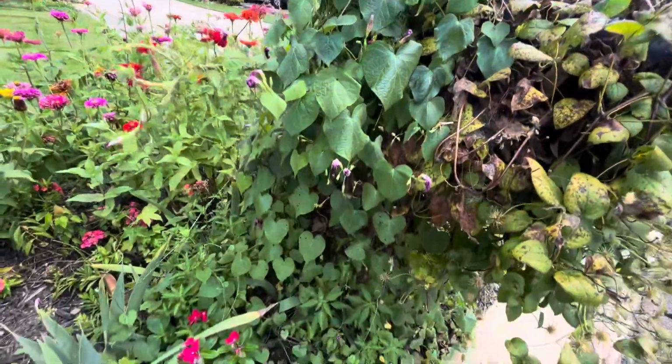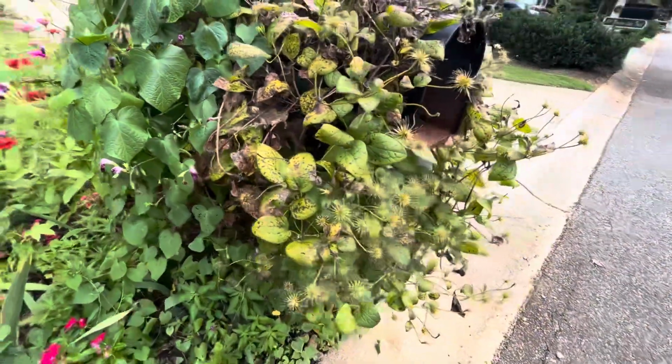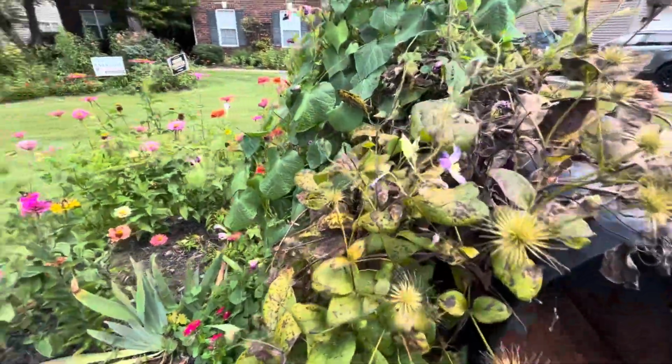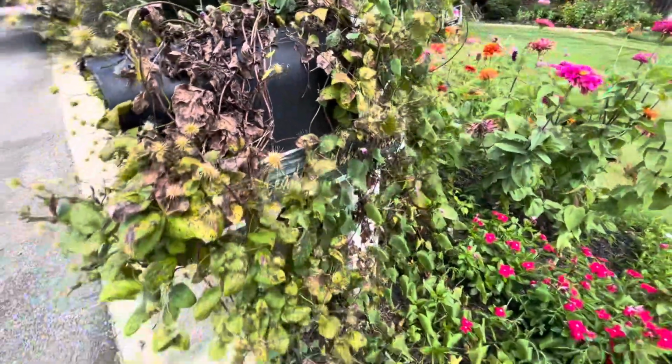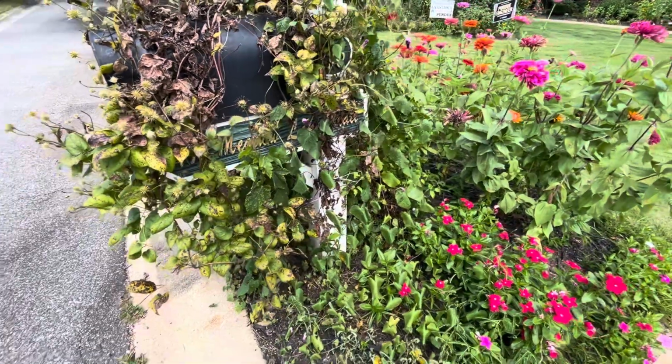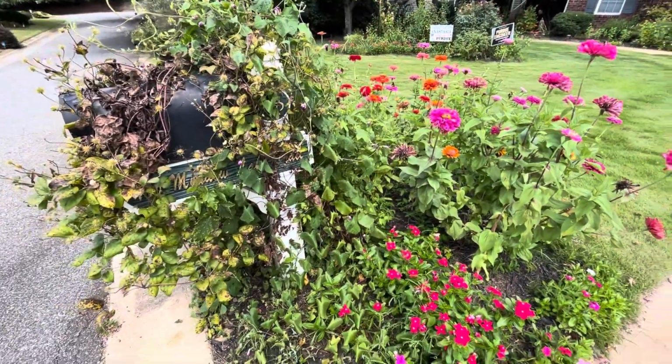As I've said before, they've kind of taken over for the clematis, which are kind of done for the year. We had a few little clematis flowers that bloomed last week. They're already gone. They do not like the heat. So that's kind of nice.